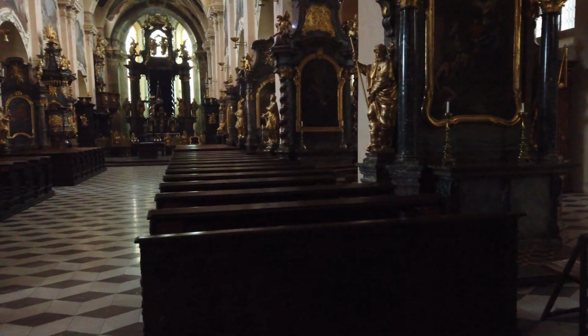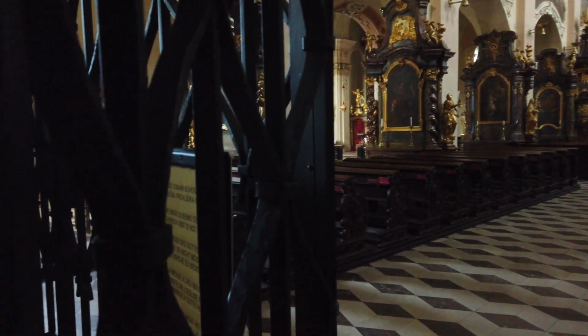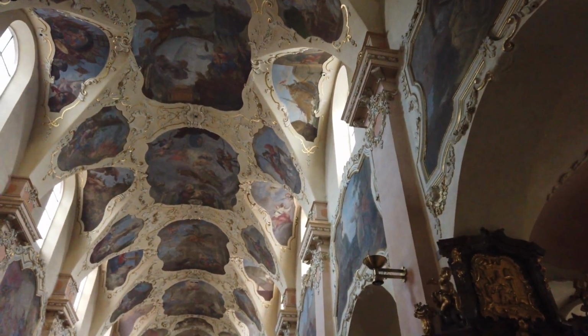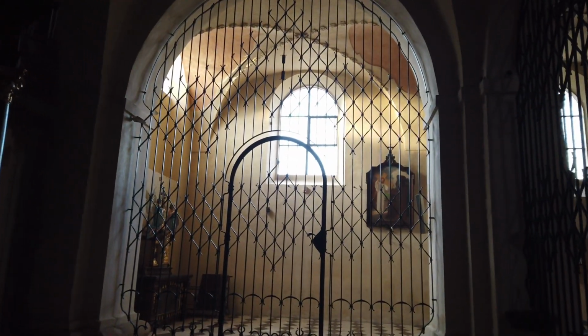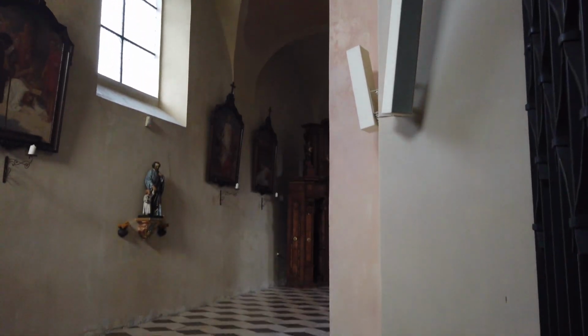The organ was built in 1774, and it is said that in 1787, Wolfgang Amadeus Mozart improvised on this organ during his visit. Such an amazing view. Another important thing to note is that on November 6, 1991, Pope John Paul II dedicated this site as a minor basilica, a title granted to significant pilgrimage sites in the Roman Catholic Church. This place has such a nice, calm, meditative feeling to it.